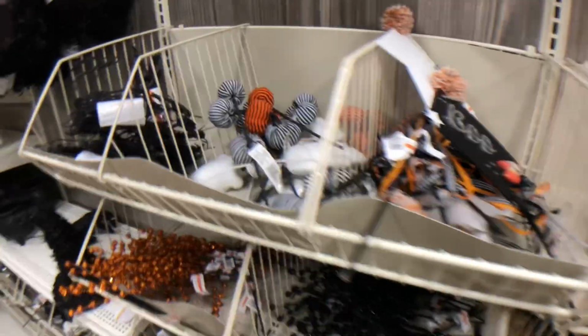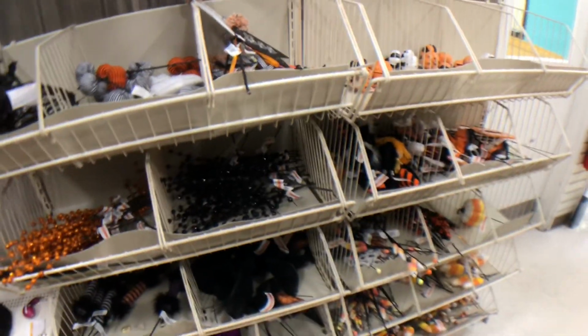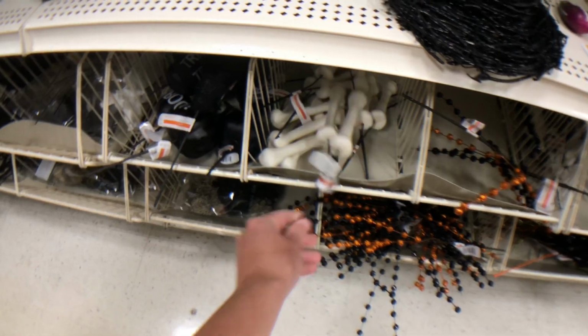Here you go. Here's the rest of it. It's not really a ton like usual. It's a lot of like floral stuff, like put it in your bouquet or whatever. Not my cup of tea. I mean, they got bones. I guess that's okay.